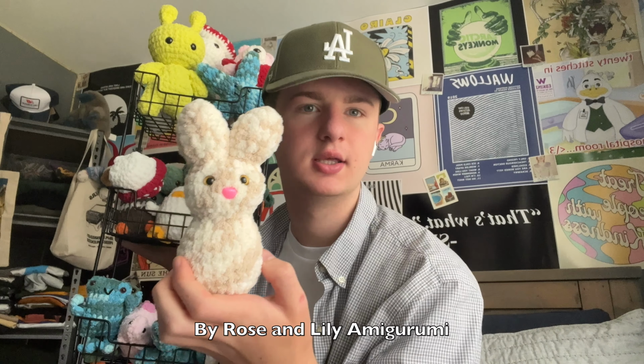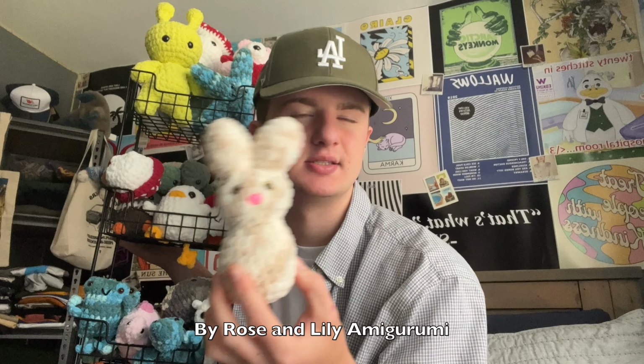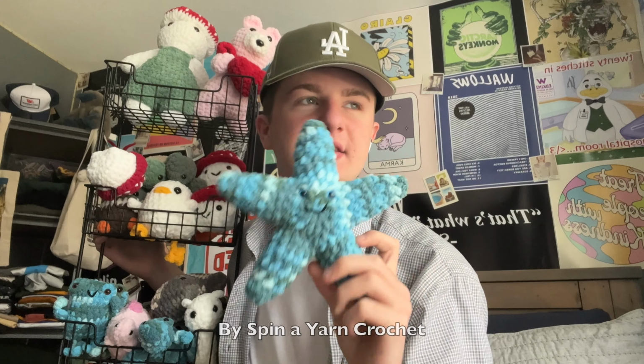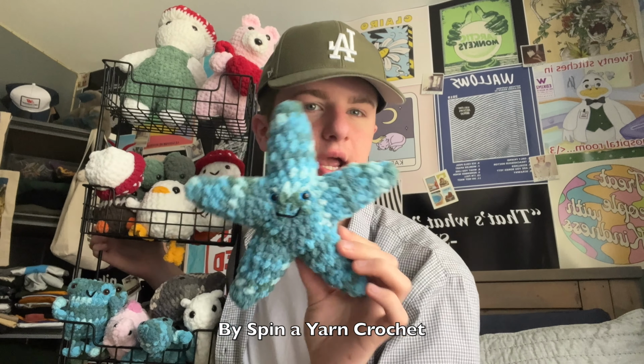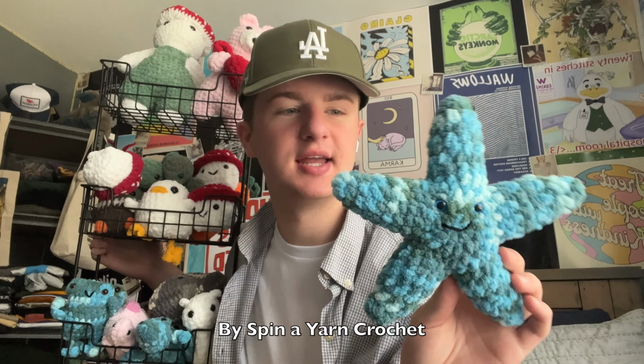I have this little peep style bunny. It is from Rose and Lily Amigurumi here on YouTube. They have tutorials, or they also have a website of the same name that has the written patterns if you don't necessarily want the video aspect. I have a starfish, which I'm sure you've seen a lot because I make it all the time. It's from Spinny Yarn Crochet on their website. You can also find it on Pinterest, and I just love how it turns out, and it's no sew.